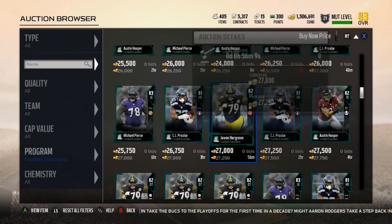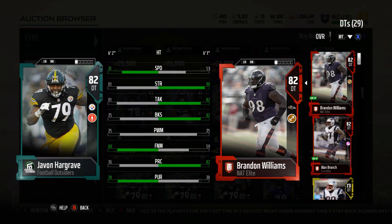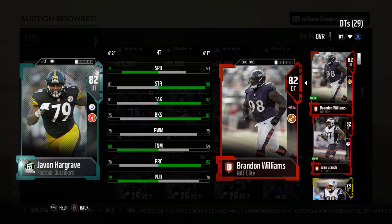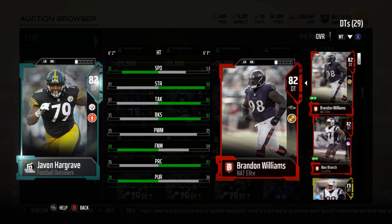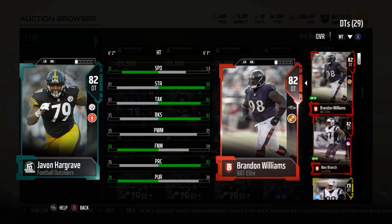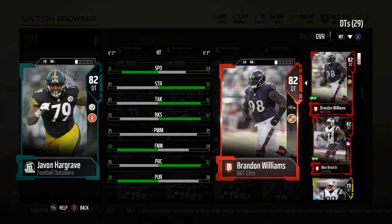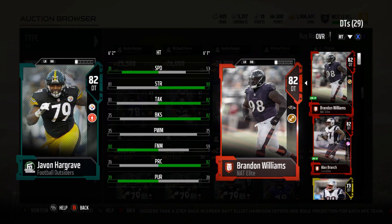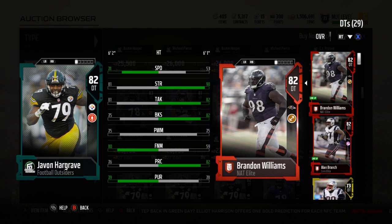Nothing crazy, though. So next we have Javon Hargrave coming in at 27,000. Compare him to Brandon Williams. Javon Hargrave is a pretty fast defensive tackle with 71 speed. He's got 81 strength, 81 tackles, 75 block shed, 75 power move, 80 finesse. So he's finesse, but he also has a bit of power move as well. 76 play recognition and 79 pursuit.